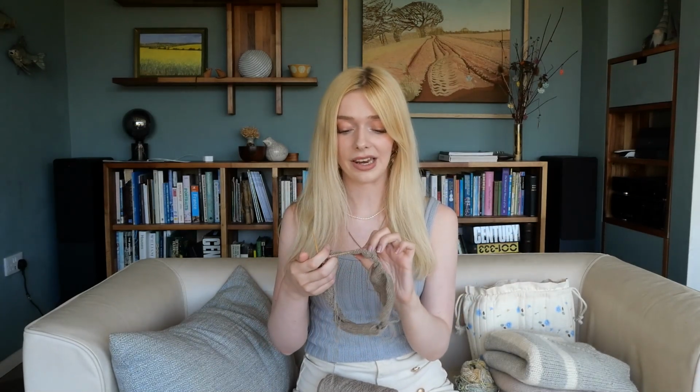This is one of those patterns where you knit sort of 4 triangles and then put them on circular needles and carry on from there. So I started this quite late last night and I've knitted my 4 triangles and done maybe 2 or 3 rows with them all together on the circular needle.